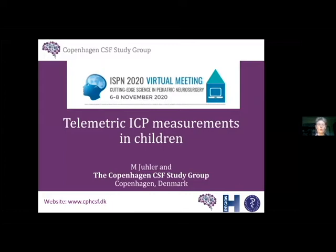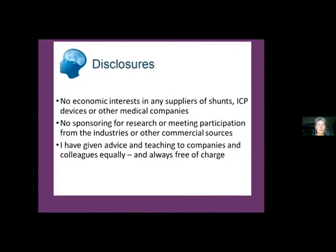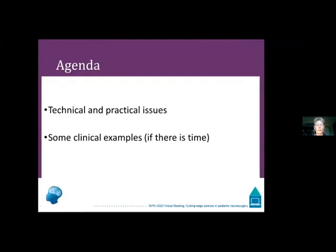And I'll shoot right off with the topic, telemetric ICP measurements in children. I have no disclosures. The agenda for my talk is to touch on some technical and practical issues, and I hope there will be time to go through some very brief clinical examples.